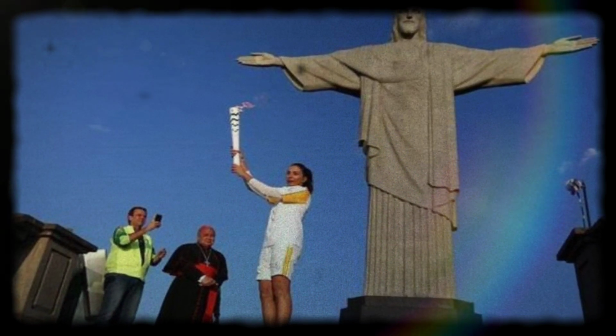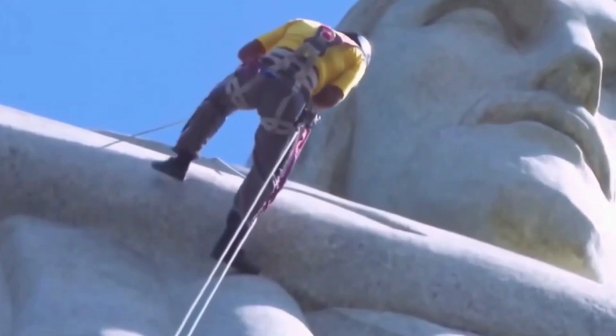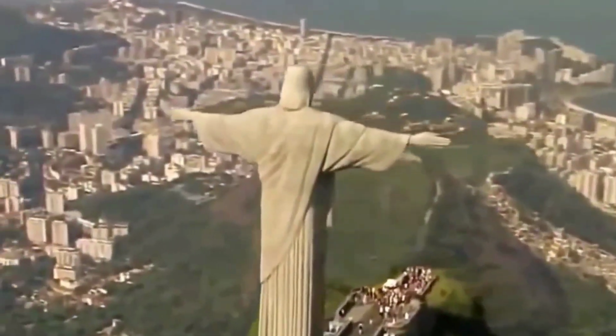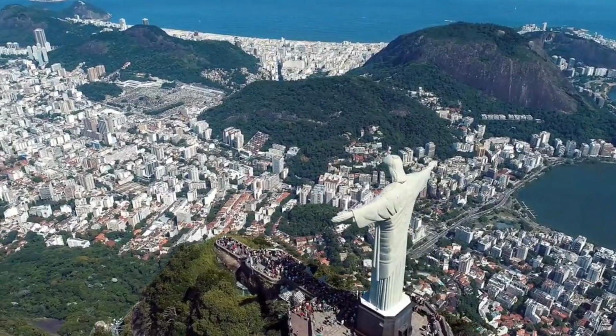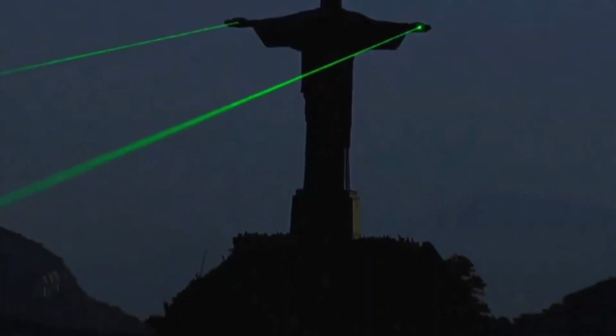From its appearance in the 2016 Olympic Games opening ceremony, to its portrayal in the timeless 1960s movie Black Orpheus, Christ the Redeemer continues to pique people's interest around the globe. A truly captivating landmark, Christ the Redeemer has won the hearts of millions of people all over the globe.